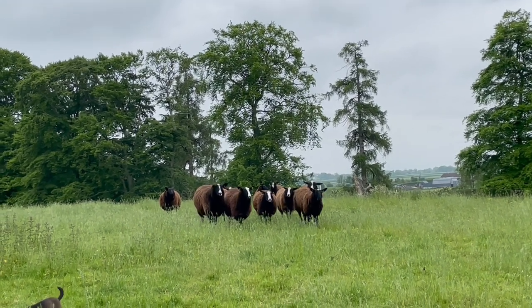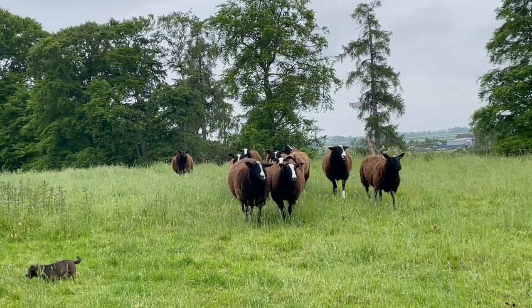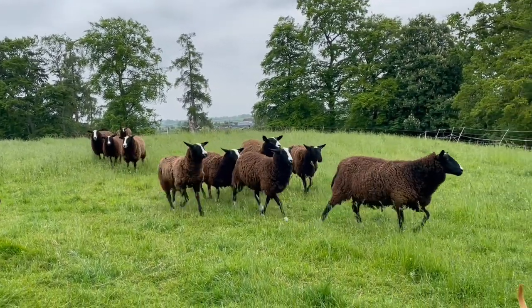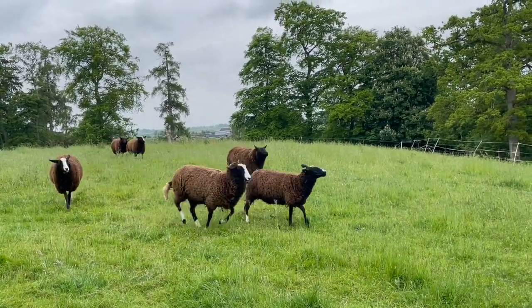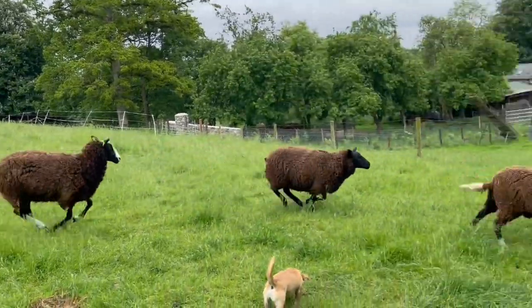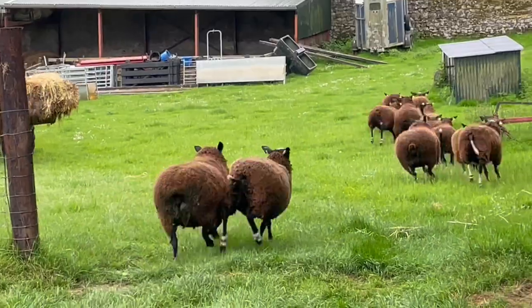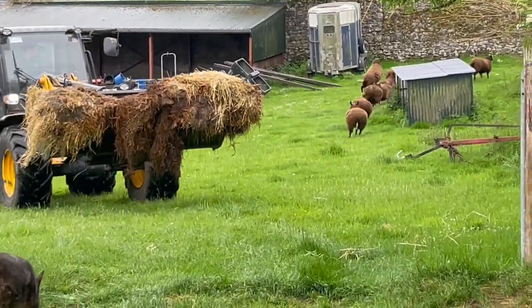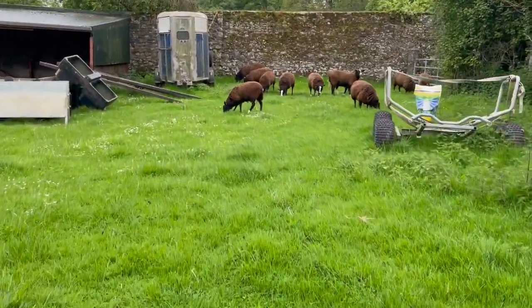Are you all coming out the gate? They've spotted that the gate's open. There we go. All out the gate. Just as he's coming up. I might just put these up the orchard laneway.